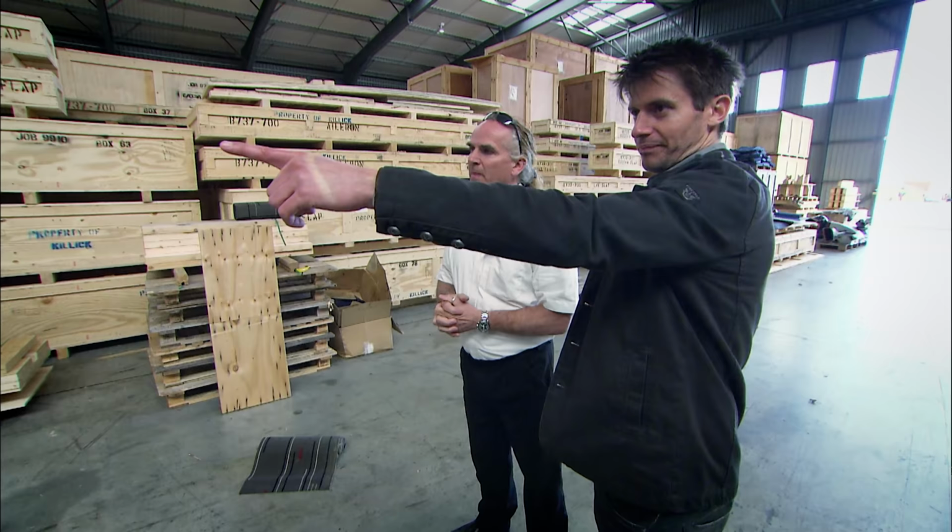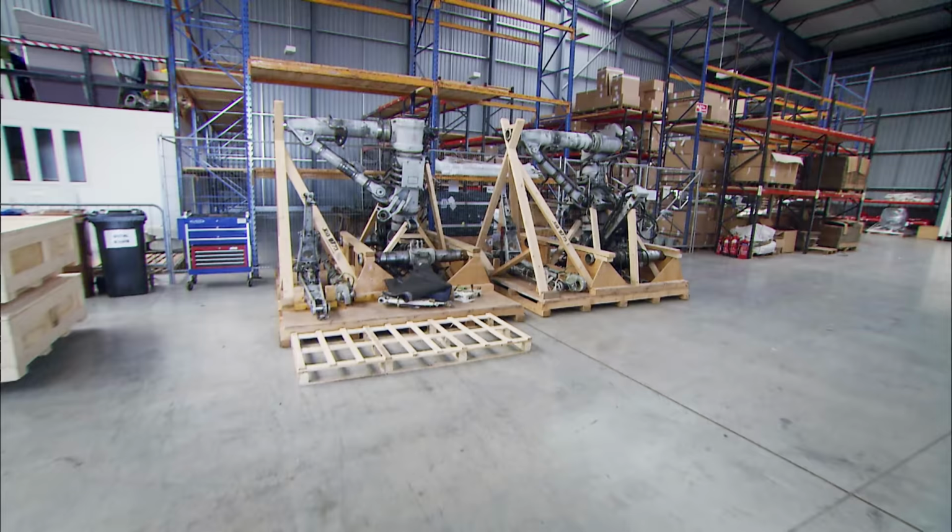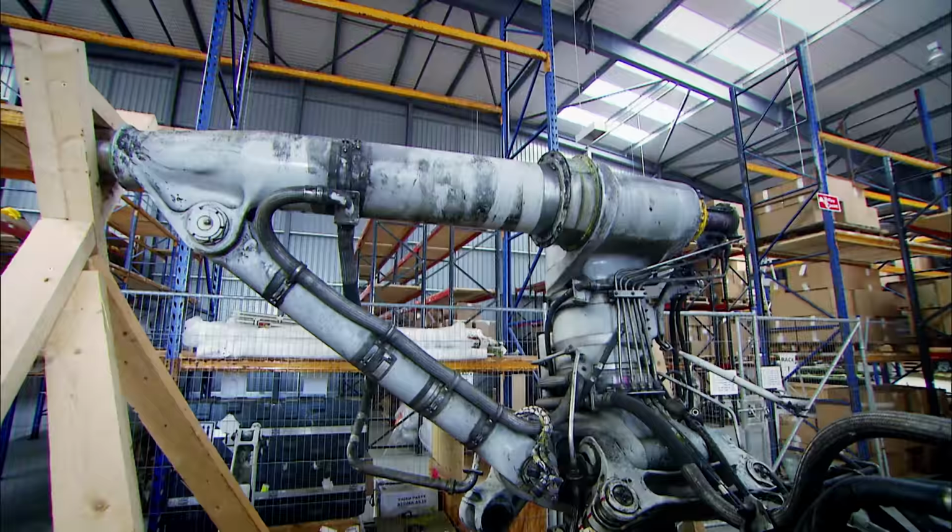These here, can we have a closer look at these? Yeah. They are 747 inboard landing gears removed from a 747-400. If it's done a huge amount of landings, then the value of that is kind of dropping, but I think this has done quite a lot of landings. But it's still not cheap. Roughly how much then? You're probably looking at about $300,000 for a set of landing gears like this.